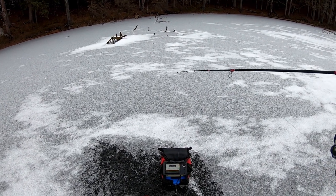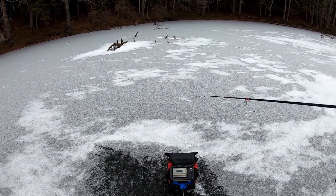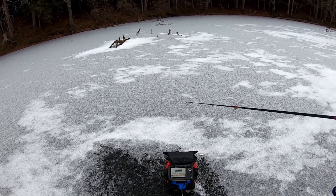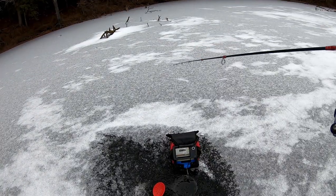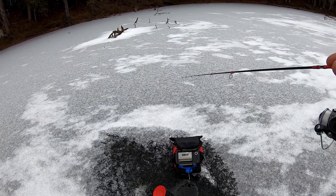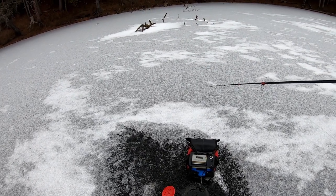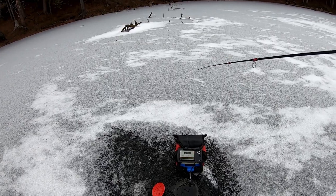I gotta try something a little different here. 13 feet seems like a good depth. Off the end of a tree. See if we can put some fish topside here before the evening's over with. Suppose these fish could be shallow. It is a darker stained lake.